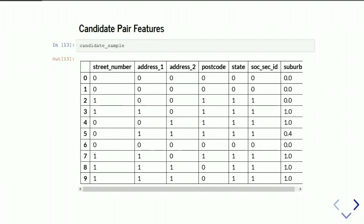Geocoded addresses, you can measure the physical distance between them. Things like that. In this case, we're going to stay very simple. And so we're going to just use these binary, almost binary, given when there's missing data, it's not going to be quite 1 or 0. And that will give us a table of mostly binary features for all of our candidate pairs.